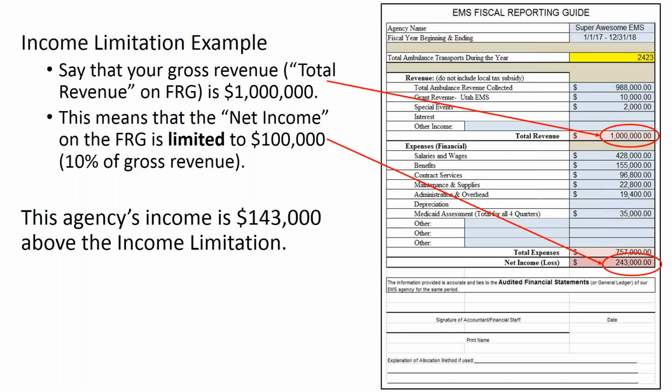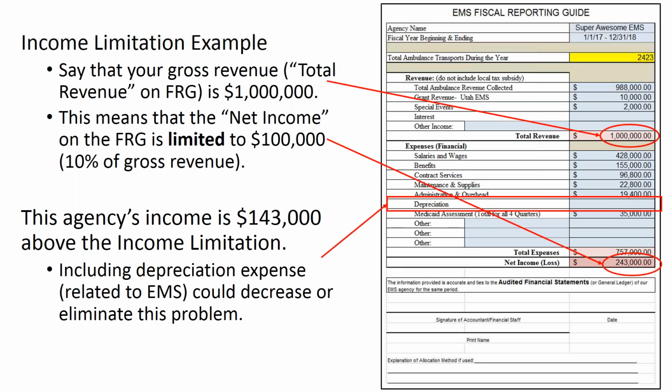And the form has been updated so that cell of net income or loss will actually highlight in red if you are outside of the 10%. So when you're completing this in Excel and you're filling in your revenue amounts, before you put any expenses in, it will highlight red as if you're out of compliance. And then as you fill in your expense items, hopefully you'll see that red cell go away. It won't be red anymore. However, if it still is, you may want to include depreciation. And again, just the EMS depreciation. So there will likely be an allocation there, and we'll go over those.